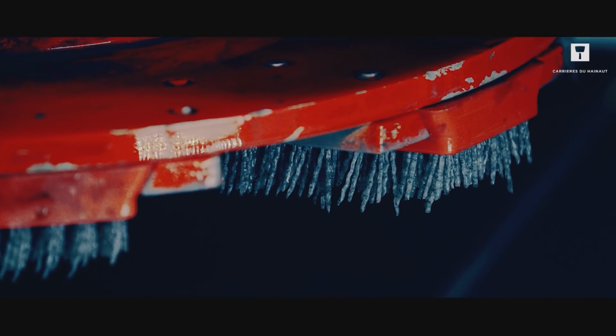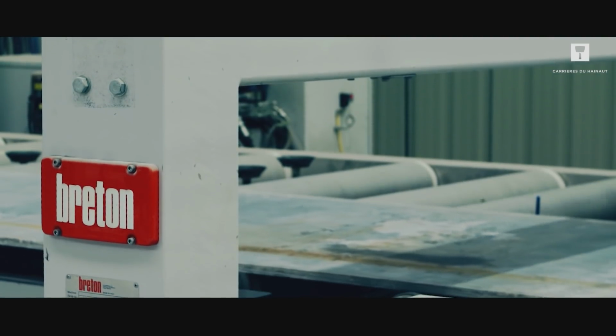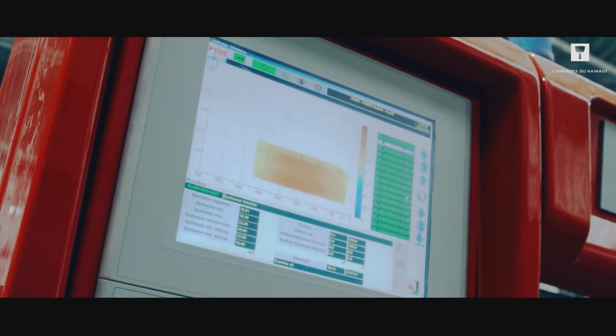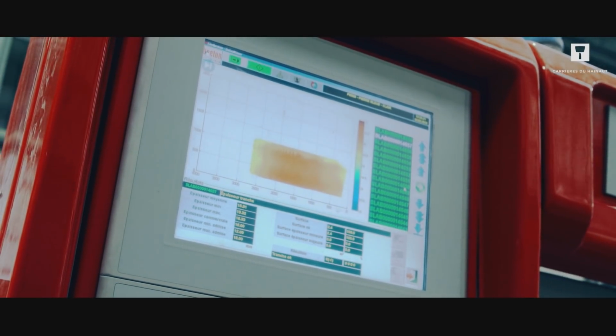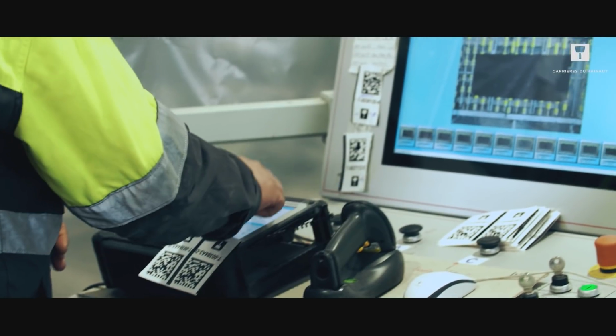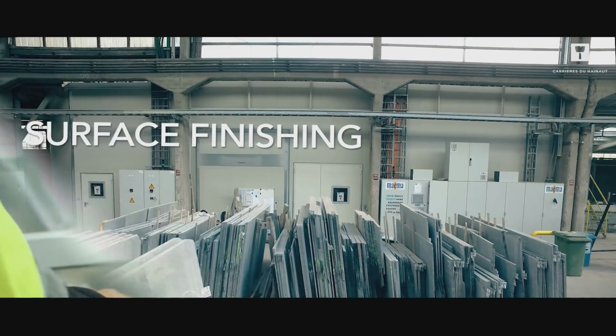This intelligent machine's technological innovation consists of detecting any imperfections in evenness through the systematic scanning of slabs. The machine directly corrects any imperfections detected. At the end of the process, the treated slabs are meticulously quality controlled, labelled and photographed.